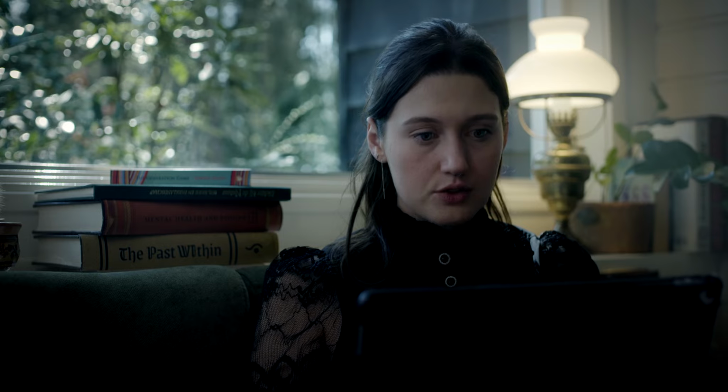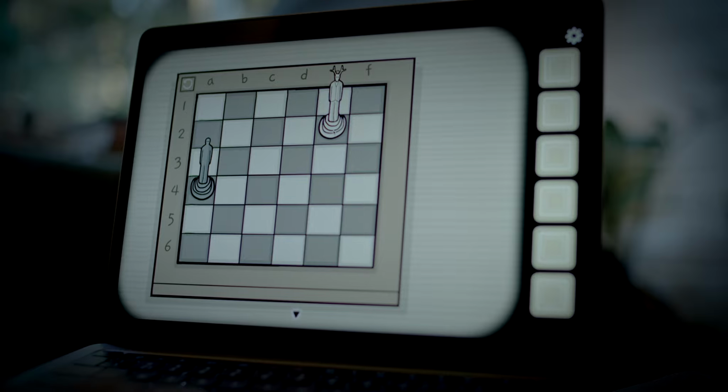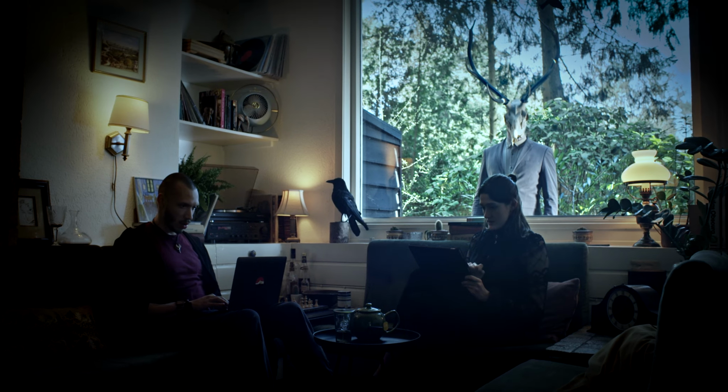Can you move your white one on e2? Okay, oh, this is going well. Can you move black to A4? White on E6?